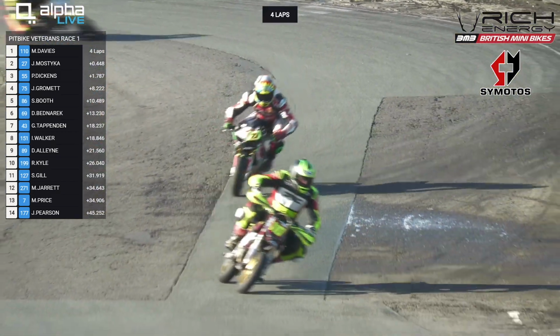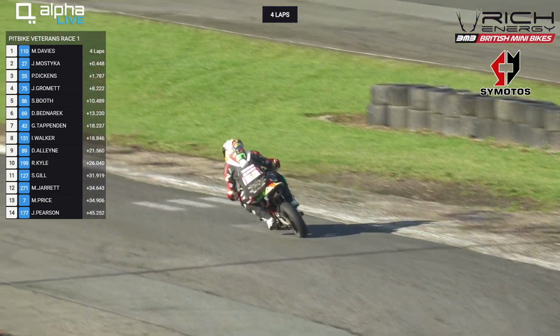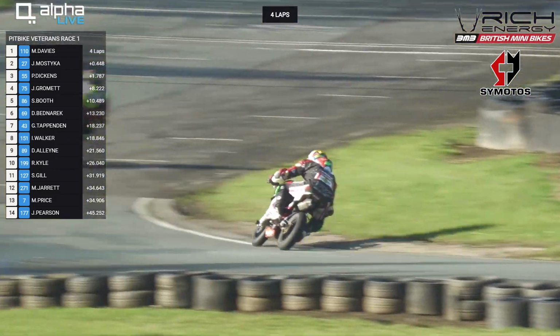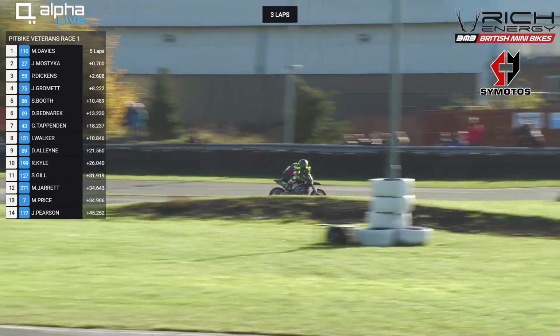And you can certainly see Mostiger could circulate here in 2nd place and just collect the points, but he's got the racer's instinct here. He's still looking to go and take the victory, closing up again on Matthew Davis, who took the lead very early in this race and looking strong at the front.